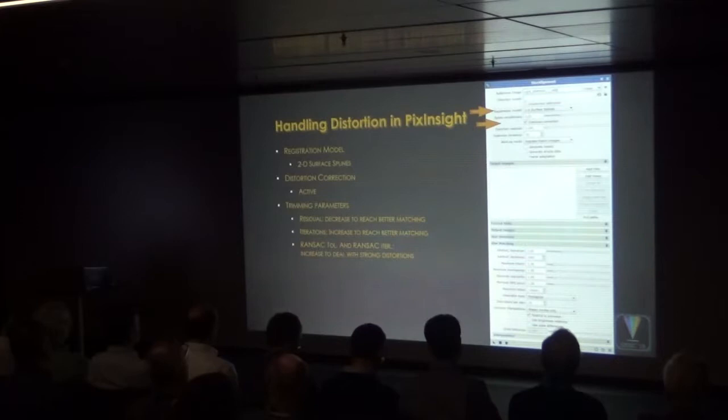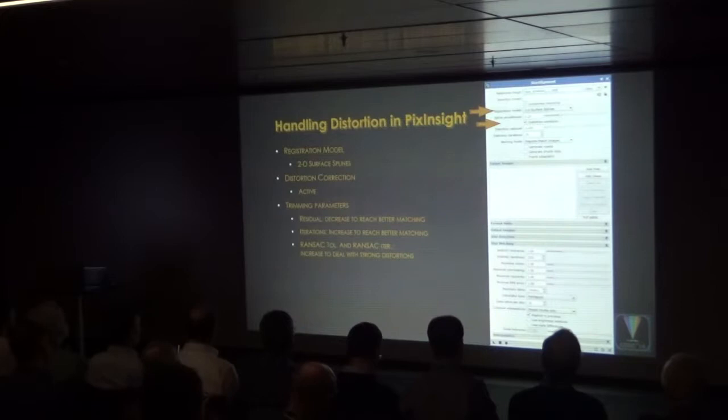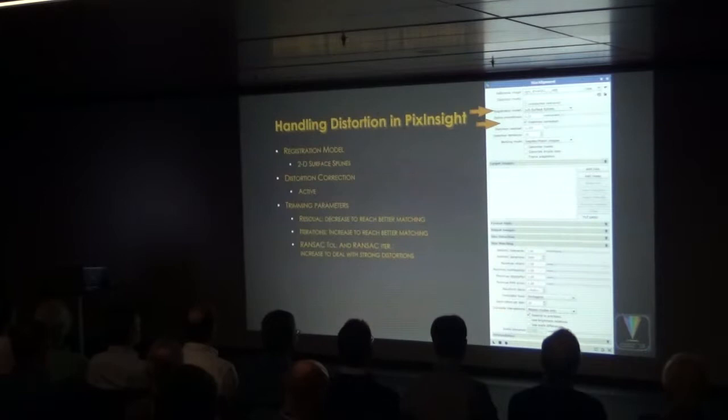The last ones are the tolerance of star matching from the two images. So you can increase RANSAC tolerance and RANSAC iterations to deal with very strong distortion. I've never done it with Luigi's images, because the distortion is really very small. It's 4 pixels at the very corner of the image. So you usually don't need to operate with this part. Sometimes you need this part, but not always.